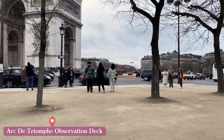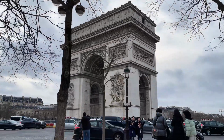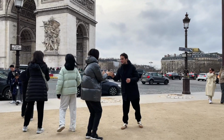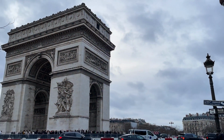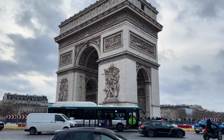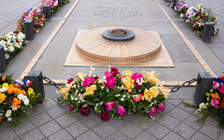I truly believe that the Arc de Triomphe offers the best views of Paris. It was constructed to honor soldiers who died during the French Revolution and other Napoleonic wars. The Arc is an architectural marvel, so take some time to admire it and even see the eternal flame at the tomb of the unknown soldier.